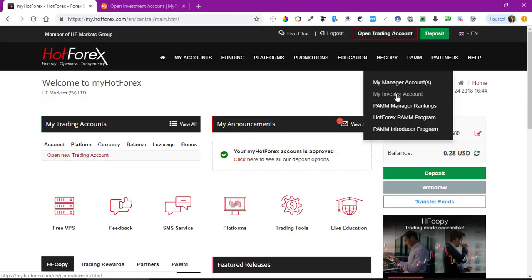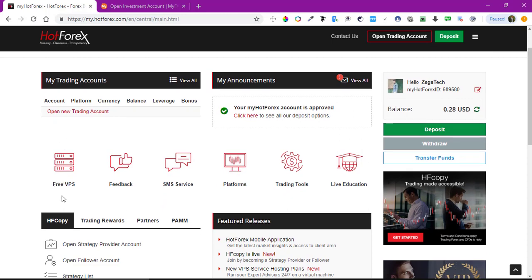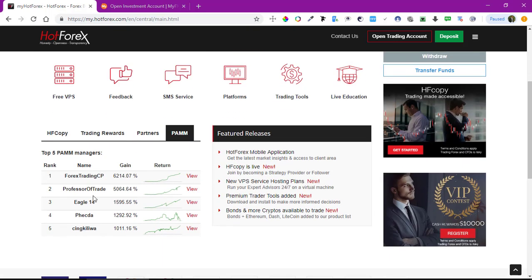Open the investor account and follow the procedure, because you know how to create an account. Follow the procedure, check all the boxes, and type agree and sign up. When you sign up, this thing shows up here. Then when you click on this, you can see the top 5 best managers. You can click any of them and invest your money. Minimum is $250, some $100 or so. Minimum is $250. If you have $1,500, you choose any one, invest your money, and make some substantial profit.